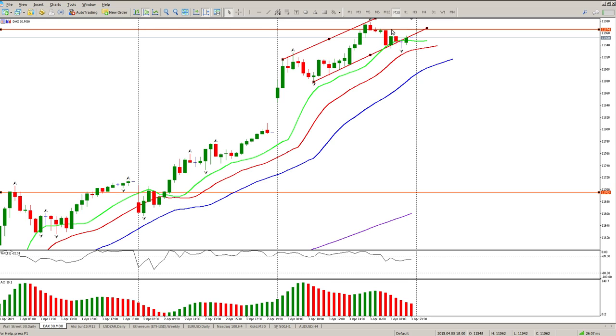So the area that we're in right now is not an area that I want to be long. You're going to keep doubting yourself because you're so high up and you're close to a level. So you're going to be having really tight stops. You're not going to allow it to swing. So you're better off waiting for a decent pullback and then getting in.